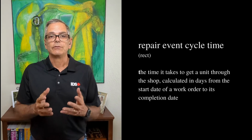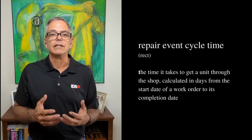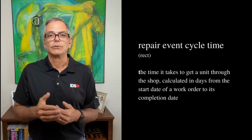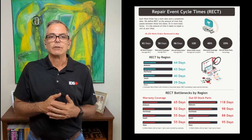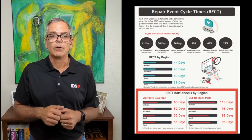Repair event cycle time is simply the time it takes to get a unit through the shop, calculated in days from the start date of a work order to its completion date. We then filter the data to get the average cycle times for work orders impacted by the two main bottlenecks, warranty coverage and out-of-stock parts.